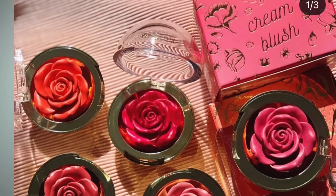$65 for the whole box of all of them. So it seems like the price is good, if the product is good. Winky Lux Cheeky Rose blushes.